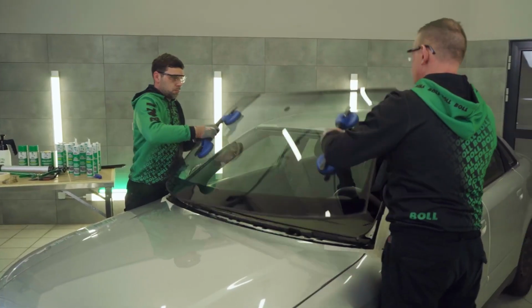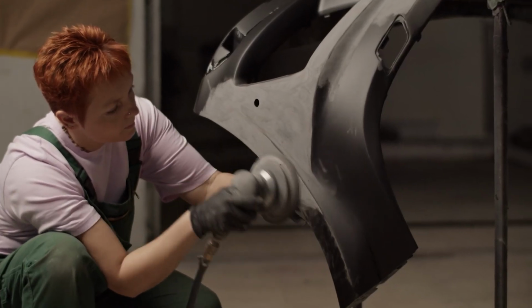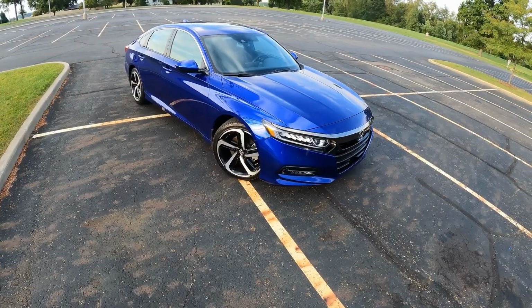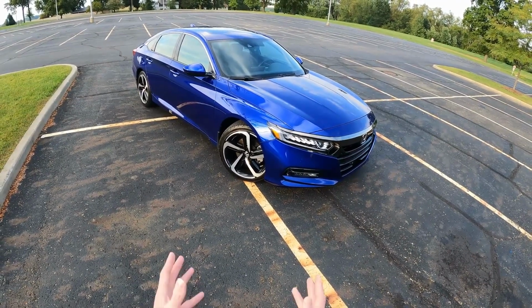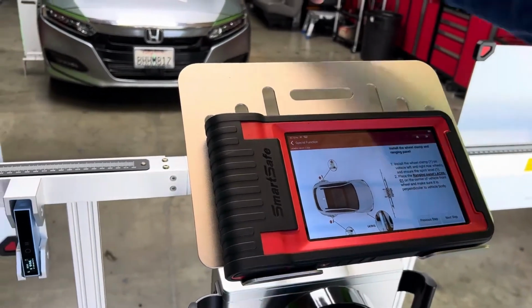When something as simple as a windshield replacement, wheel alignment, or minor bumper repair happens, some service centers immediately claim these systems must be recalibrated. However, not every repair requires recalibration, and Honda's own service guidelines are very specific about when it's actually needed. Yet many drivers are told if they don't recalibrate, their safety systems won't work.